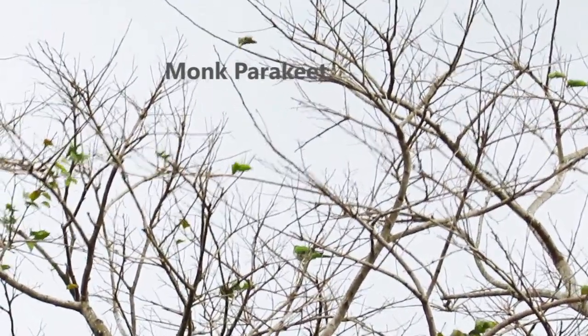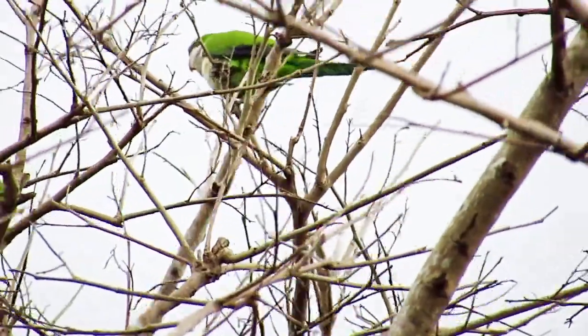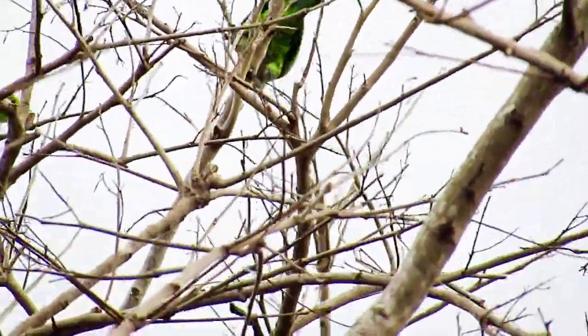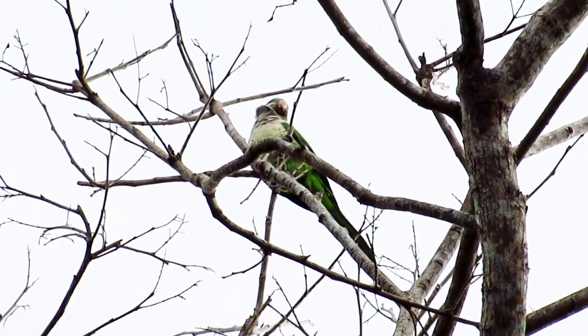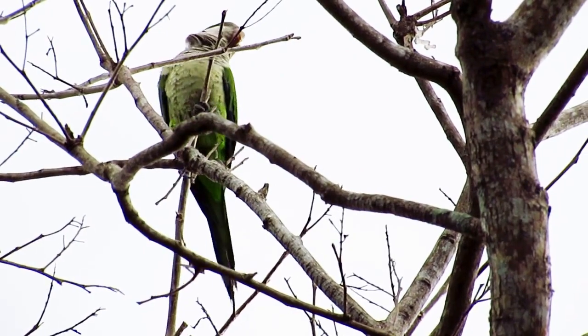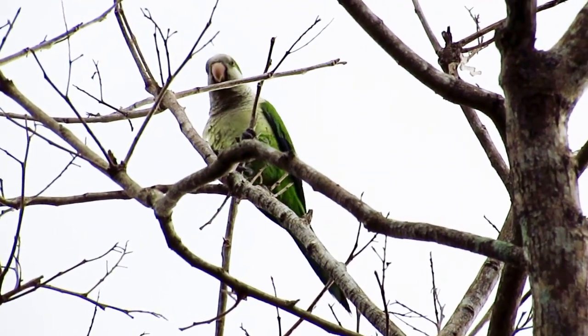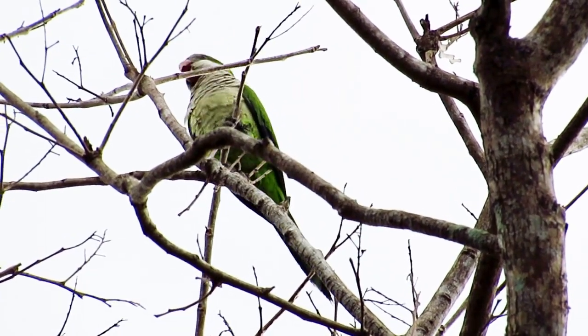Along the way, a pair of monk parakeets, yet another introduced species. There are many exotic parrot and parakeet species now breeding in the wild in Puerto Rico. In fact, there are so many introduced species, the whole island might be considered as an unplanned experiment in progress.